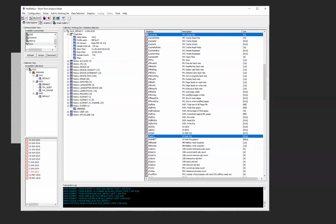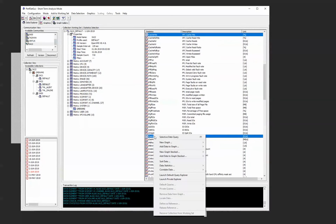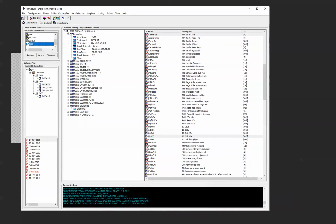Now if I right-click on one of the selected elements, I will get a context menu with several options. The one we are interested in is new graph, of course, because we actually want to create a new graph, and we want to create it from the current element selection. So I'm clicking on current selection and changing the tab from the Data Explorer, which we are right now in, to Graphics.